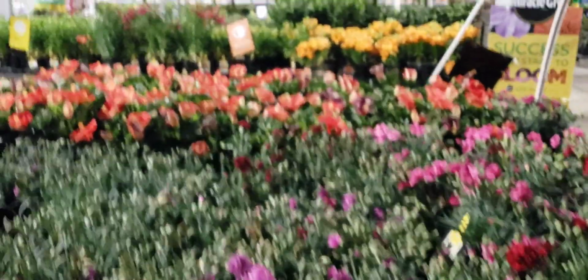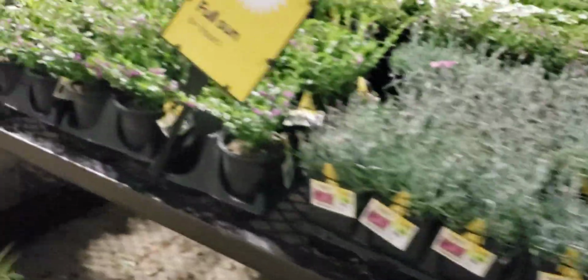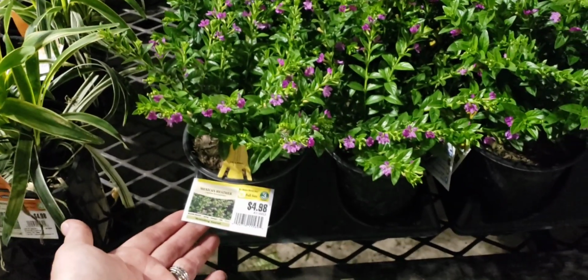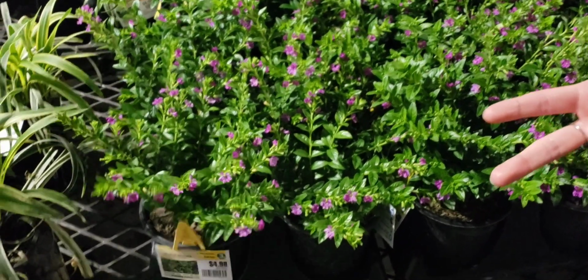And I don't know, did we even go look at the rose that I really wanted to buy? I don't think we have yet. So just some of the perennial things they've got out here in my Zone 7 Central Virginia location. Oh, this is something I wanted to go back and look at. I think I might want to get that heather. Isn't that pretty?